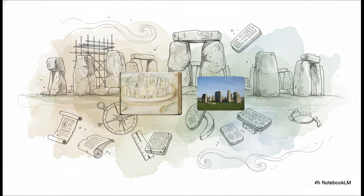And this is a great reminder that the Stonehenge we see today isn't exactly what it used to be. I mean, it's changed so much, not just thousands of years ago, but even in recent centuries. It's seen decay, stones have fallen, and it's been restored multiple times. In a way, our understanding of it is constantly being rebuilt, just like the stones themselves.